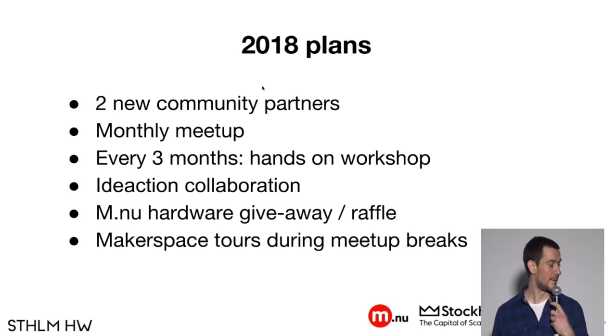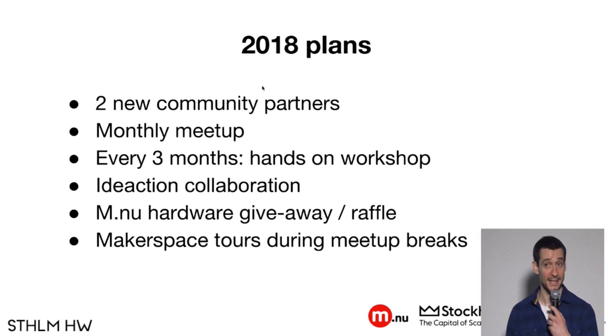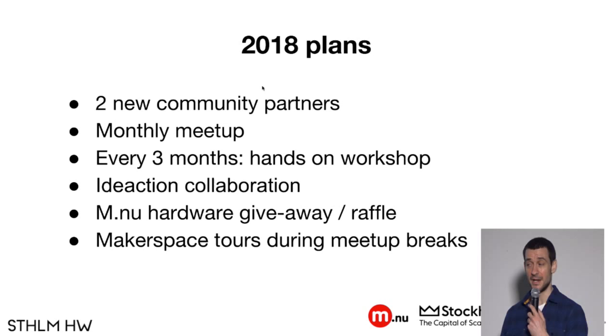So for the remainder of the year, in case you want to come back, we're planning to do monthly meetups like this, and then every third month we'll do a hands-on workshop where you get to work with some hardware. There is a collaboration with ID Action that Mikael will talk about in a moment.